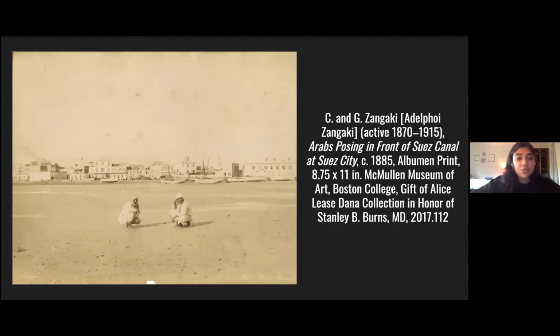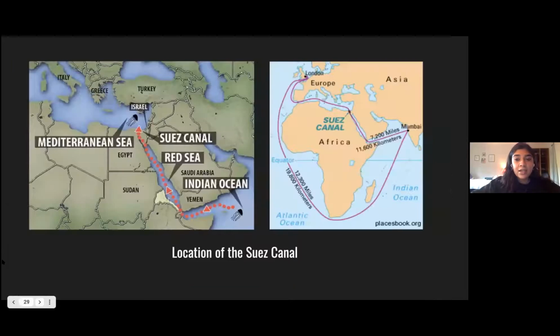And Matt, if you can just switch over to the next slide for a second. So you can see that the Suez Canal, the map on the left, shows you that it connected the Mediterranean Sea with the Red Sea.